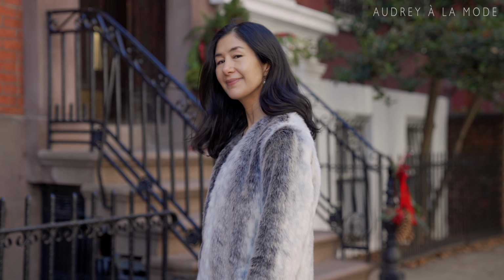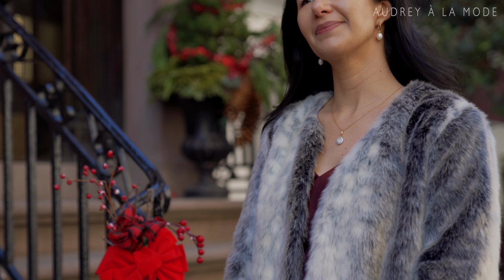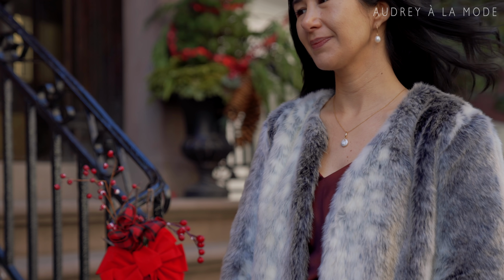And then for jewelry, I love the way this combination looks with pearls. So I have this beautiful new necklace that I was gifted from Mejuri with the matching earrings, and I love that combination. It's very classic, very delicate, and very, very holiday, but also a set that I can wear any time of the year. So I think it will look beautiful with a lot of other colors in my wardrobe as well.